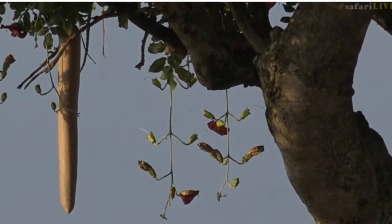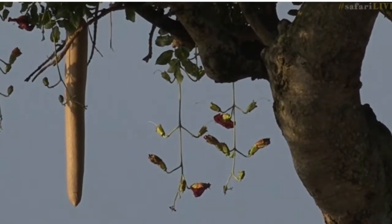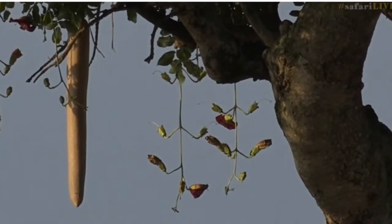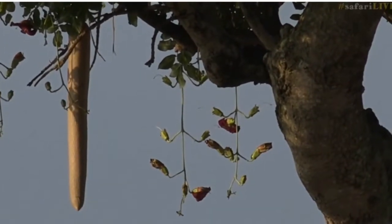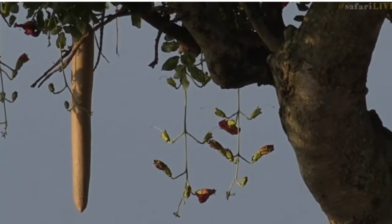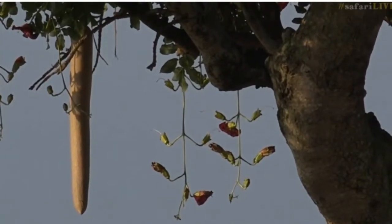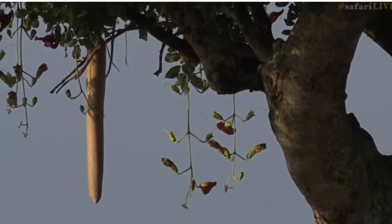We certainly do. This is one of my favorite trees, and good luck to Byron. I'm confident he will be able to track something interesting down for all of you guys. Now, you can see some flowers dangling off a kind of vine, you could say, and a large sausage-like fruit on your screen, and this is the sausage tree.